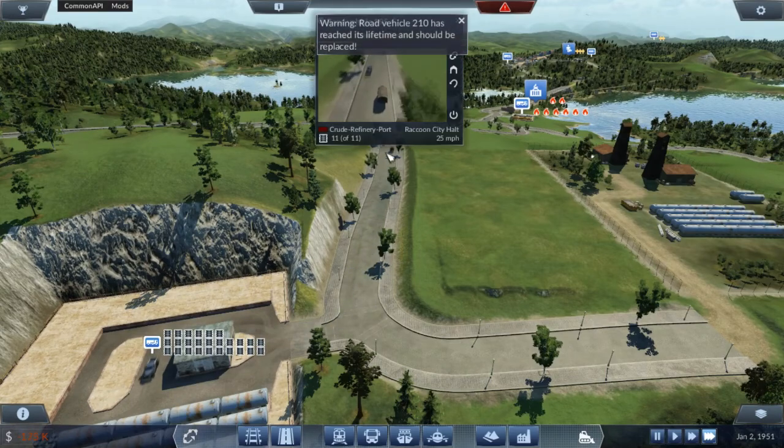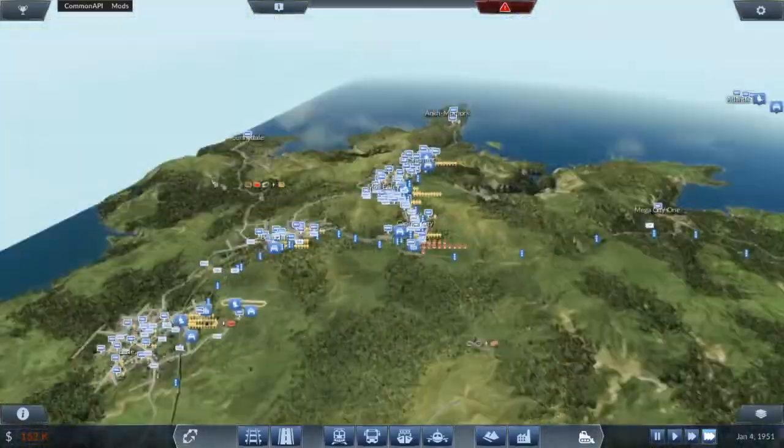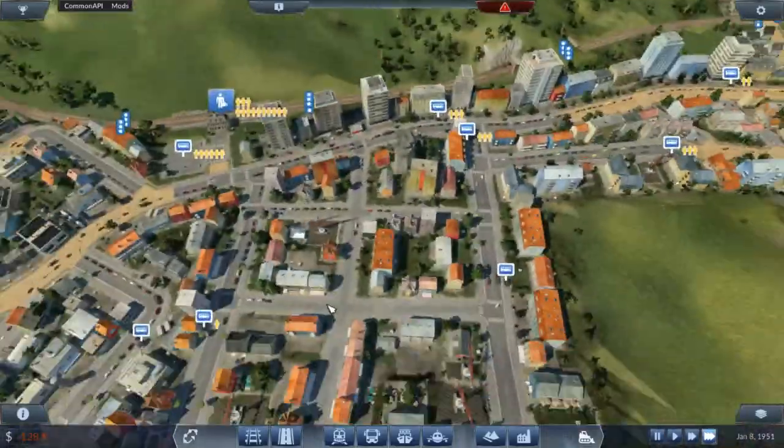Why aren't you carrying anything? Oh, you are. You're carrying 11. Okay, good. So it is actually working. Cool, cool, cool. All right, so now that the passenger thing is working and doing its thing over here, we can. The traffic jam is still horrendous.